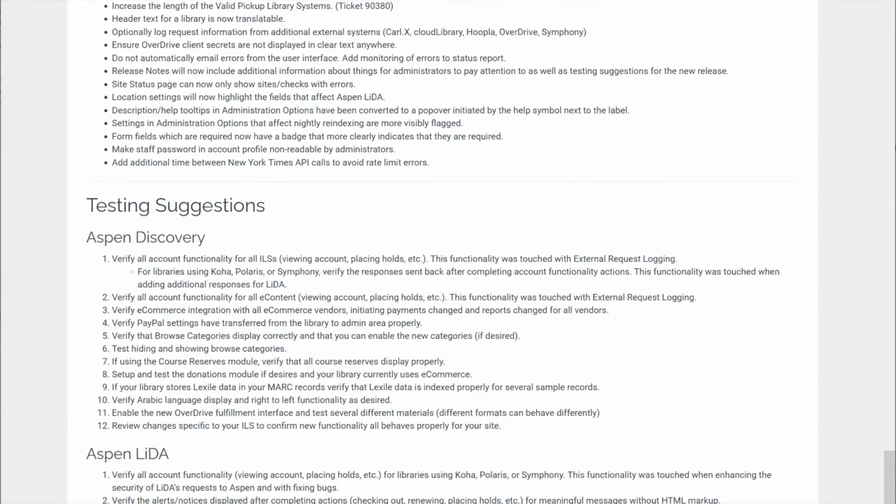We also have some different testing suggestions. So for people that have a test system, or that anybody wants to play on our Aspen test system, there's some ideas of things to look at just based off some of the changes.